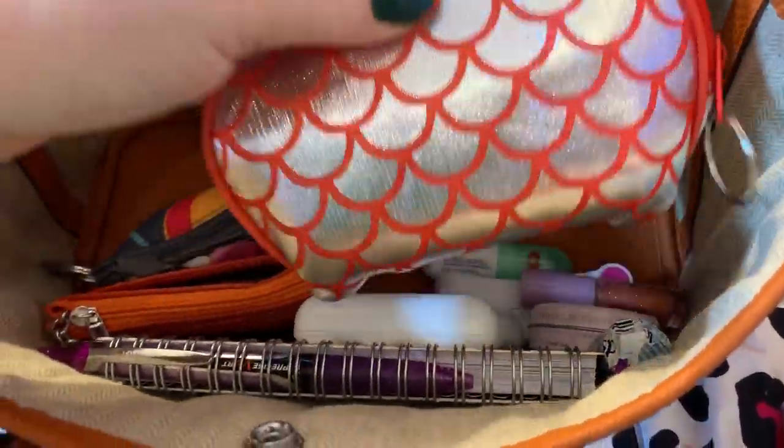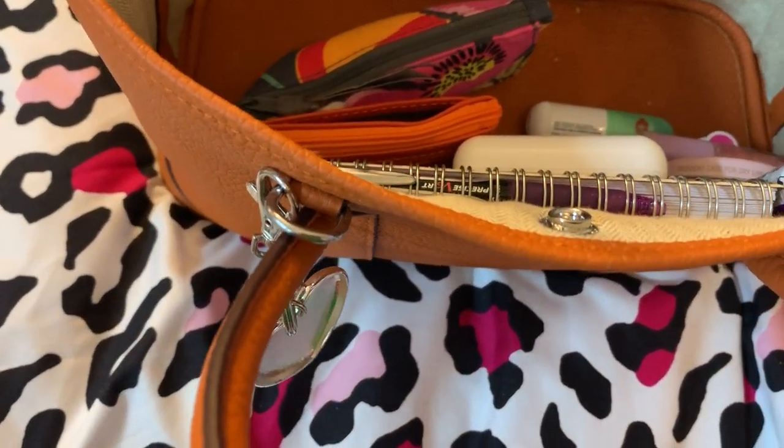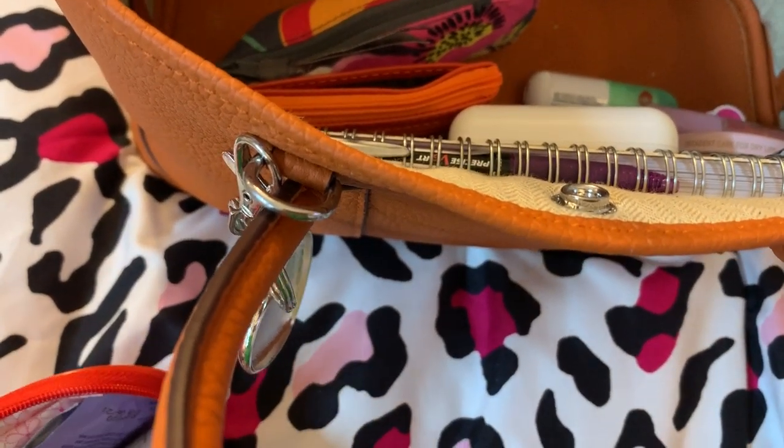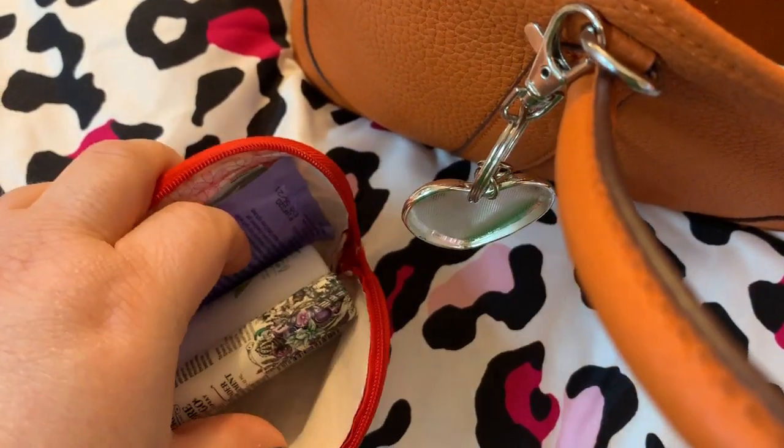Works good, too. I have this little pouch. I believe it's from the Dollar Tree. Let me just make sure what's in there. I have feminine wipes, panty liners, and deodorant.